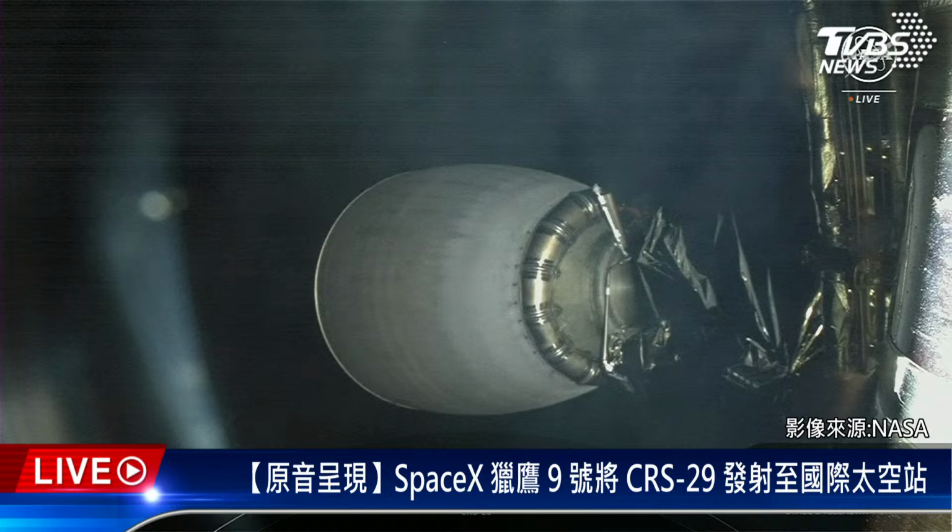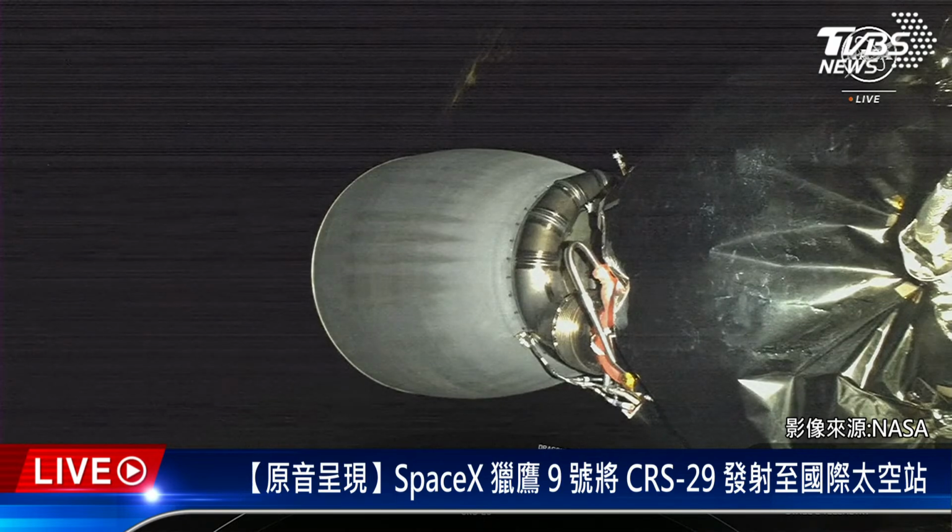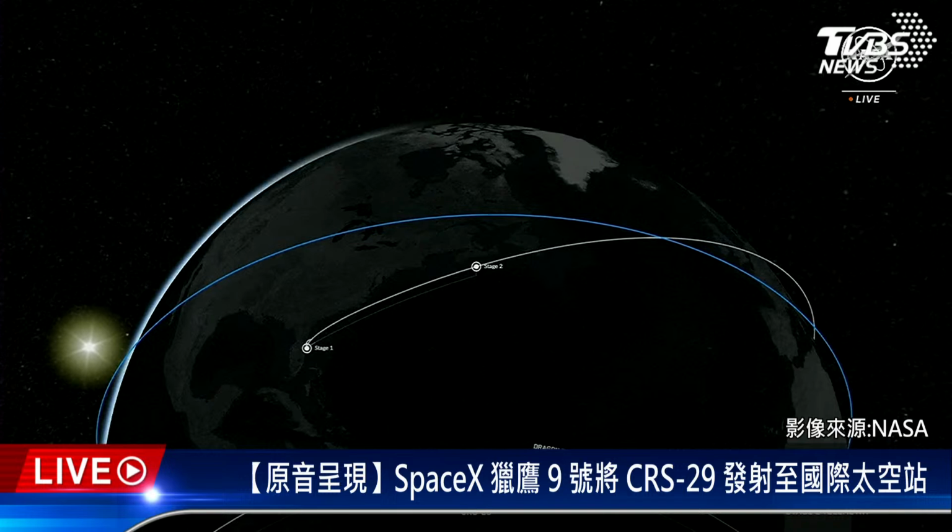Dragon has 16 Draco thrusters, each with the capability to deliver 90 pounds of force. There are 4 pairs of these 3 thrusters spaced evenly around the capsule, and that helps control and guide the vehicle, as well as 4 forward bulkhead thrusters underneath the nose cone. Now, today, the vehicle does not have super Draco thrusters, seats, or life support systems, as it's not carrying crew, and this saves on weight in space and also allows for a faster refurbishment time.